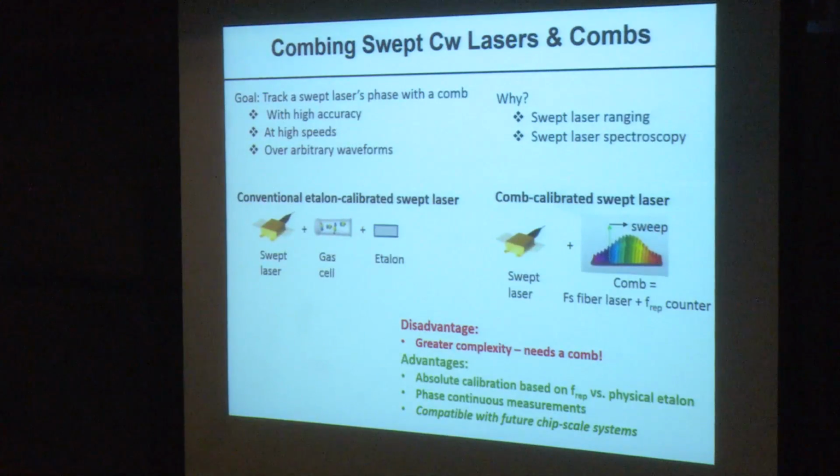Basically, and this is true for spectroscopy too, you're at the point where you say, why can't I just use a swept laser the way I would normally, but calibrate it against a comb and keep the accuracy and keep the high speed? The reason to do this is the swept laser ranging or swept laser spectroscopy. Basically, anytime you have a laser that can sweep over the wavelength you want to access, you're going to do better SNR-wise with that.